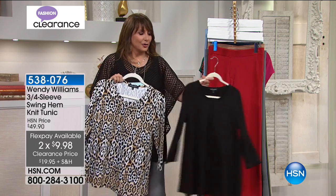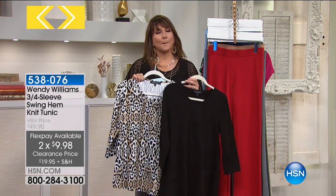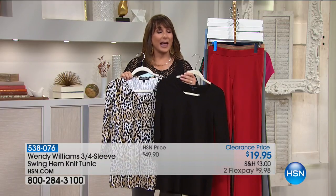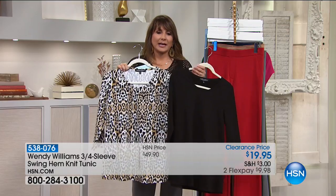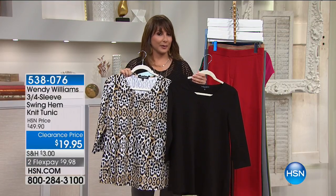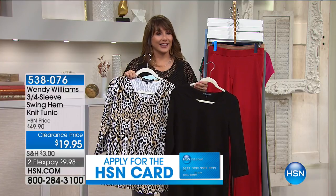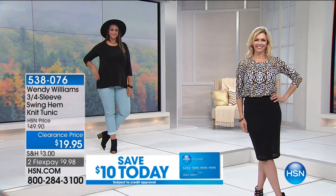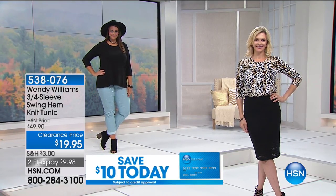So this shirt is more than a t-shirt. If a t-shirt graduated in becoming a blouse, that's what this would be. It is $19.95 from the one and only Wendy Williams, a three-quarter sleeve, which is a very flattering length, that sort of bracelet length, and it's in black or leopard done right, called Animal. What do you think about that? I think that works. Okay.